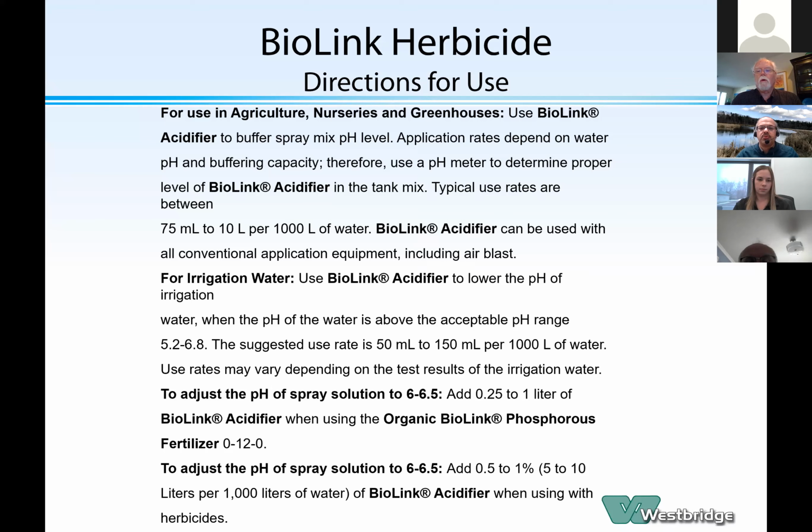We'll use 0.5 to 1 liters per 1,000 liters of water to just spray on that. So it doesn't take a lot of product to really drop pH. And we can also use it to adjust the pH of irrigation water as well. When we do that, we usually use a gallon per 100 liters of water, that'd be a gallon per 1,000 gallons of water. But we'll do that right at the end of the irrigation.